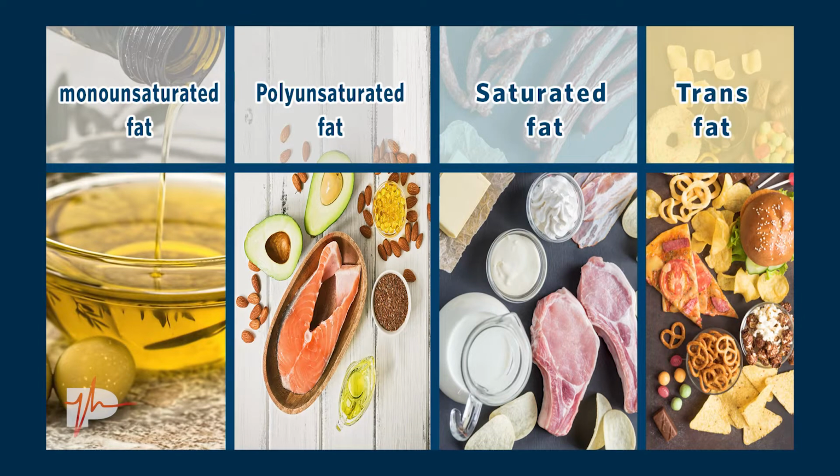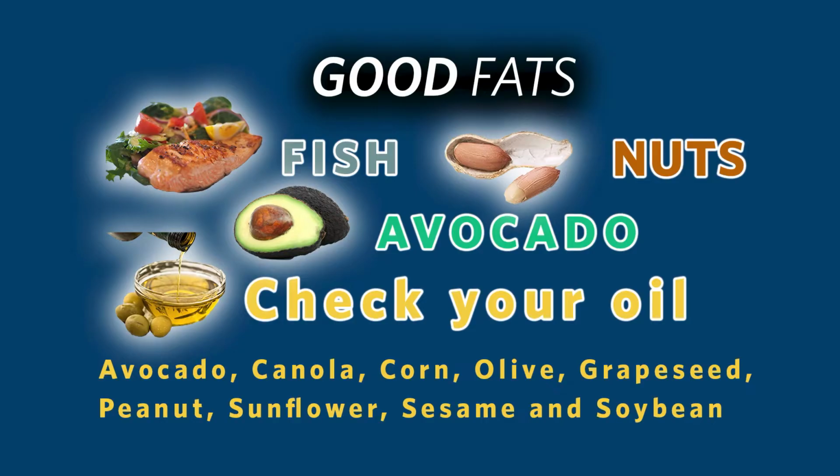Yeah, so there are 4 main types of fats. You have monounsaturated, polyunsaturated, saturated, and trans fats. Monounsaturated fats, I would consider the healthiest fats for us. All of the unsaturated fats are liquid at room temperature, and they don't raise your blood cholesterol, but they still respond a little bit differently in our body. Monounsaturated fats are found in olives, avocados, pecans, almonds. So I really recommend including a lot of those in your diet.